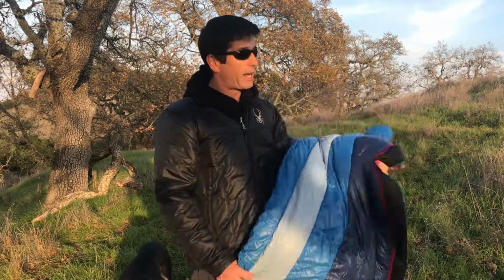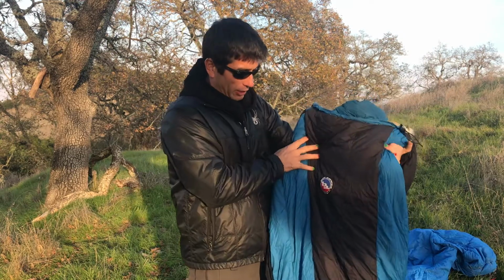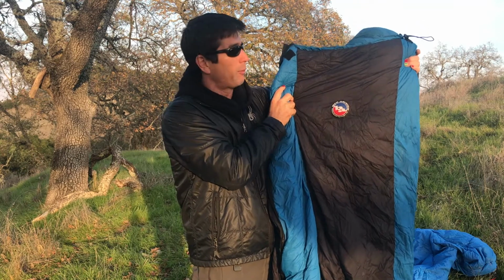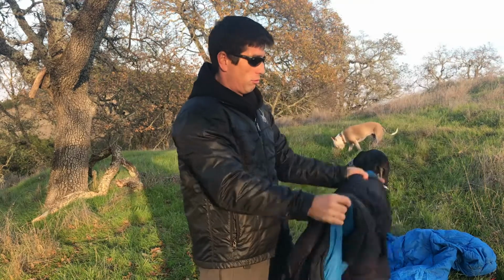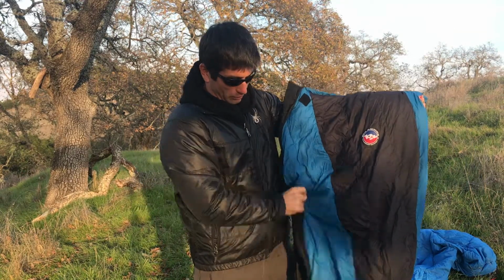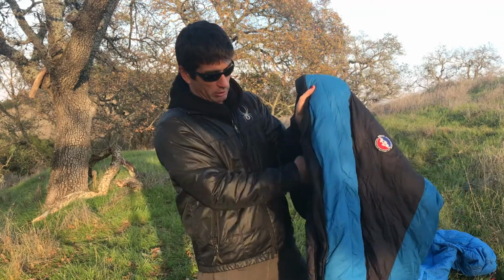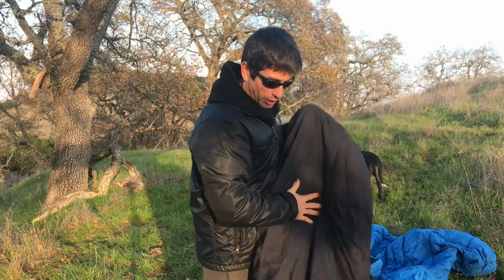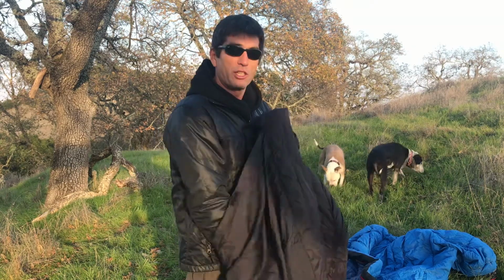So some things, again, I love this bag. We'll jump right into the fact that I love it. Some things I really love about it is it's a light bag. It's only 2 pounds, 11 ounces. So for me, compared to other bags I've had, a fairly light bag. It's also what they called, when I bought it, 3/4 down. And what that really means is they only put down 3/4 of the way around it. So there's no down on the very bottom of the bag.